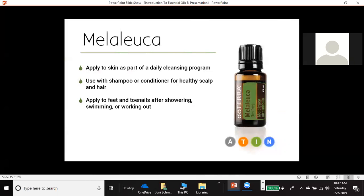So as I mentioned, this is more commonly known as tea tree oil. It has over 92 different compounds and limitless applications. The leaves of the Melaleuca tree were used by the Aborigines in Australia for centuries. They would crush the leaves and inhale the oil to promote feelings of clear breathing and apply the leaves directly to the skin for a cooling effect. Melaleuca is best known for its purifying properties, and it can be used to cleanse and purify the skin and the nails and to support healthy complexion.